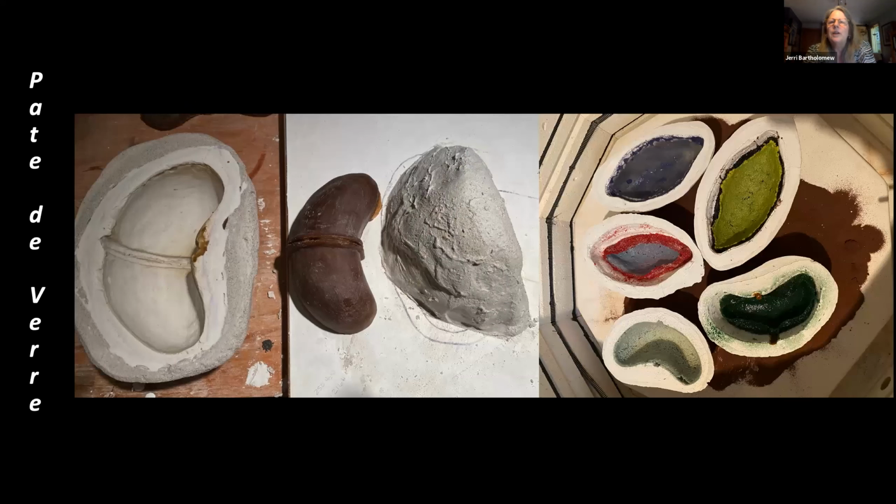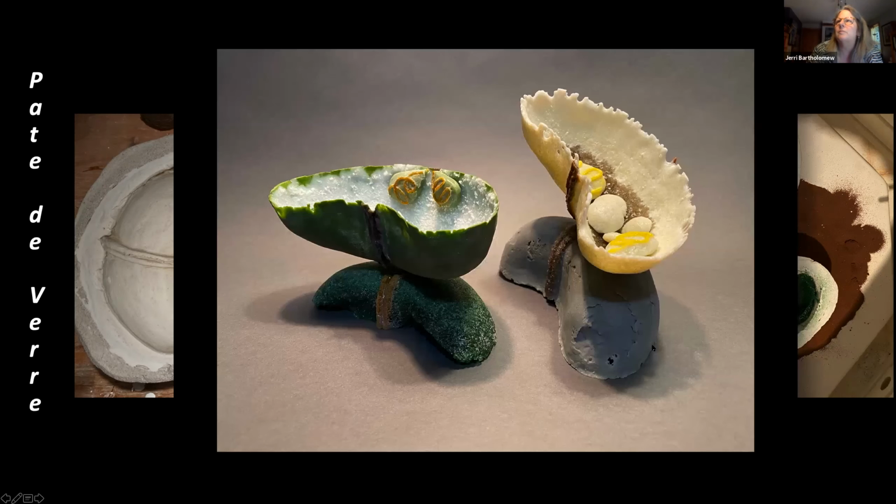Finally, pâte de verre is a modification of casting, again using plaster molds. I use some of the wax forms created by lost wax casting and cover that in plaster. And then that open face plaster mold is packed with layers of powdered glass to create a very thin-walled vessel. And here you can see some of the pieces after firing, and then the finished sculptural piece.